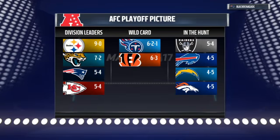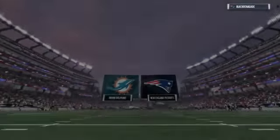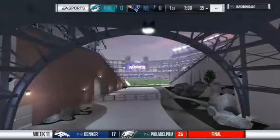Hello, everybody. I'm Larry Ridley, and this is Madden 17 on EA Sports. Today, we'll see one of the more dangerous passing offenses. The Patriots are #1 in pass TDs, and they go up against the Dolphins defense that will try to keep them out of the end zone.